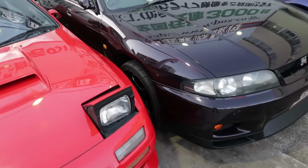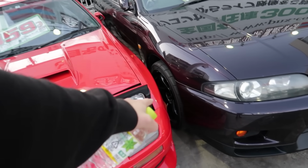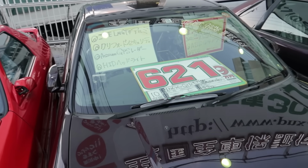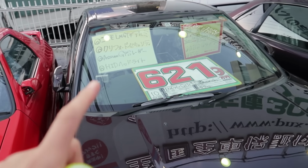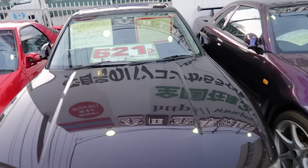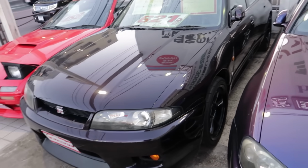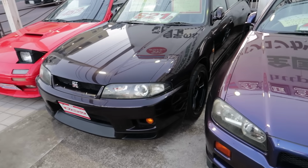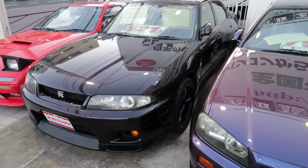It's hard to see because they're so close to each other, but it's on LMGT 3 wheels. This thing has only 93,000 kilometers and it's selling for 62 grand. This is a 40th anniversary edition one as well. Wait, it's a four-door, so it's an Autech. Wait, I'm really confused right now. Hang on. Is it an Autech?